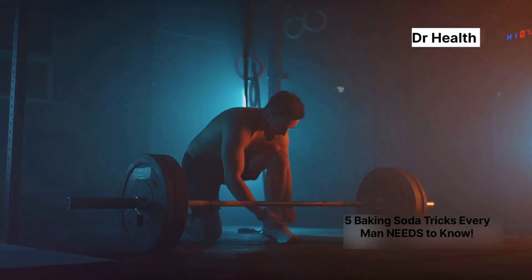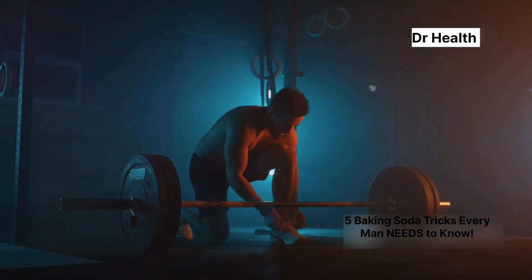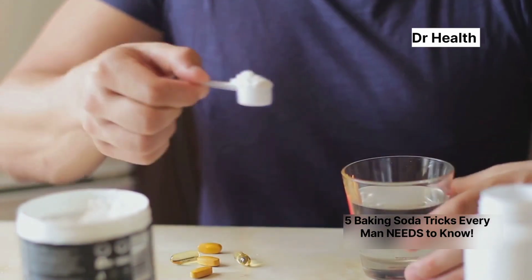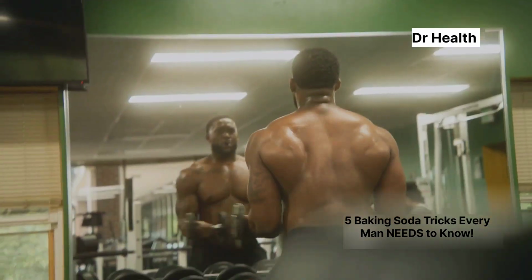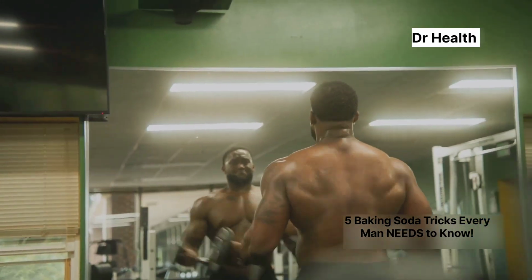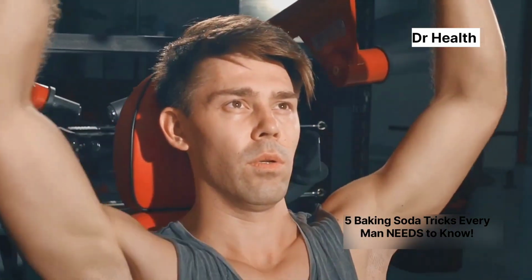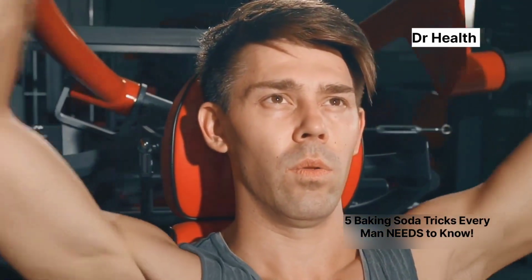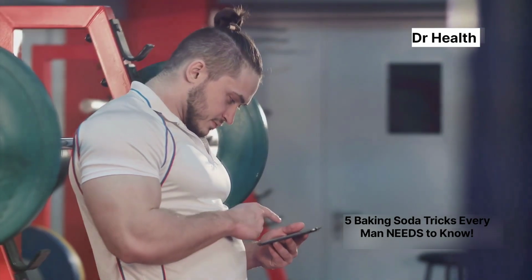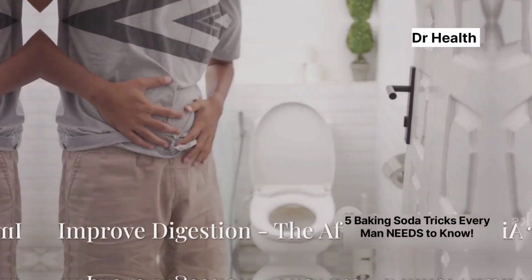Gentlemen, if you're serious about taking your workouts to the next level, this next trick is a game changer. 30 to 45 minutes before your workout, mix half a teaspoon into a glass of water and drink it down. This will help neutralize excess acidity in your muscles, allowing you to train harder and longer without hitting that wall. You'll be able to power through those extra reps, increase your training volume, and ultimately see better results. Limit it to a maximum of 3 times a week to avoid any potential digestive discomfort.